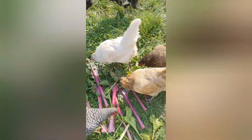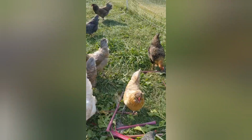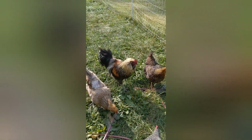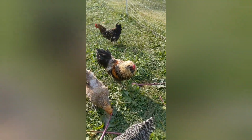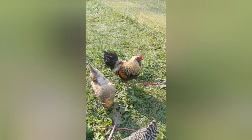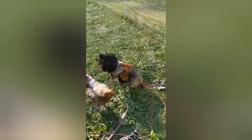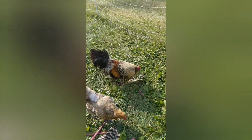My last and most numerous animals are our chickens. We have 14 of them, and I'm going to tell you all their names. This chicken right here, you may hear him crowing. His name is Girl the Chicken. Two years ago when we got him and some of the other Americanas as chicks, he was supposed to be a hen, so his name is Girl.